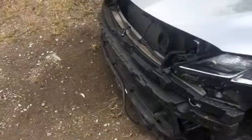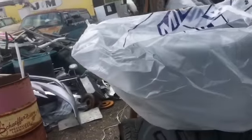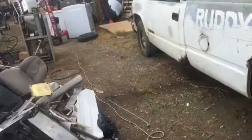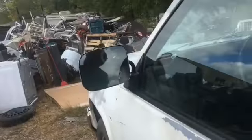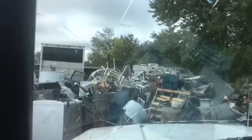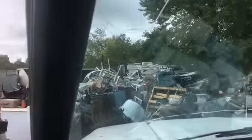Oh, what else we got going on? Well, that's part of the wife's car right here. This thing right here. I finally got this beast running. And it's running really nice. I like the way it's running now. Gotta fix the exhaust, I guess. Don't have to, but I gotta get a windshield for it, though.